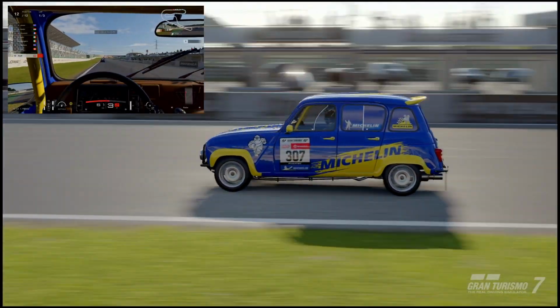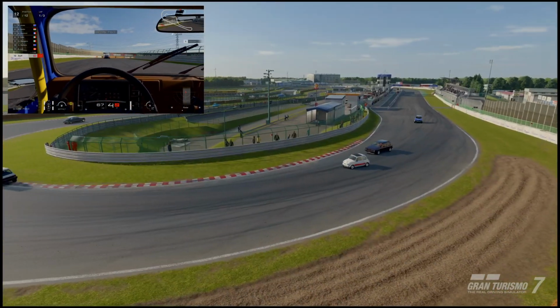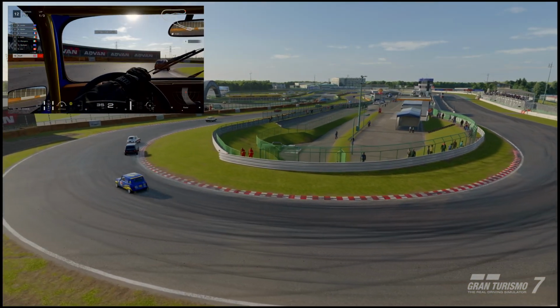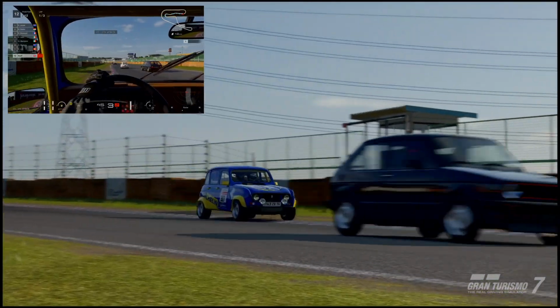And here we are, back on my third attempt at the race. Now, in the first two attempts, I managed to get up to third, and for my third attempt, I wanted to see if I could get further ahead of that. Can I get a second place? Can I get a win?